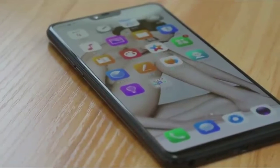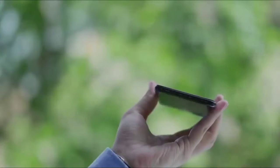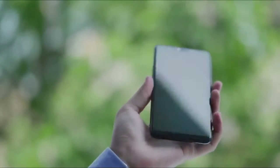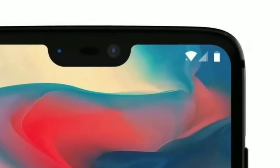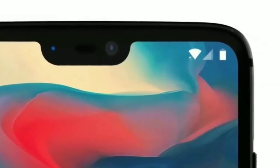Hey guys, we already know that OnePlus 6 is launching May 16th in London. So let's talk about all the features of the OnePlus 6. This was confirmed by both the co-founders of OnePlus, Carl Pei and Pete Lau. Carl Pei posted on Twitter, while Pete Lau posted a detailed blog post.